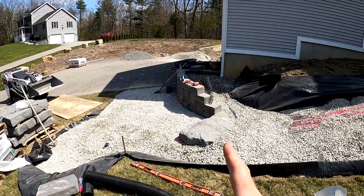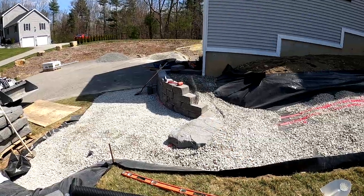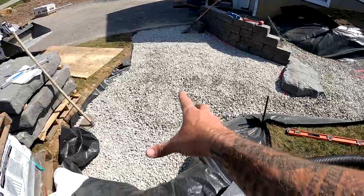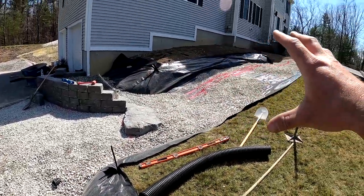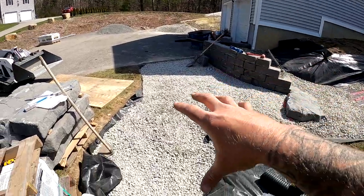Okay, we got our drainage in. We got our first step in. We got four tiers of wall built. So this drain comes down and spits out just in front of the drywall. And then this whole area will be able to catch any water that's underneath the entire walkway from up here or down here. It all pitches into our drywall.